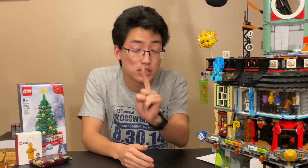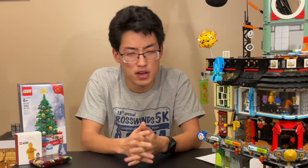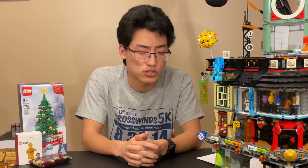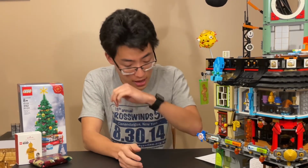Now there's one set that we haven't talked about yet, and that is the elusive UCS set that's coming out November 26th. Yes, we do have a release date. The 11,000 piece count was incorrect, and it's actually going to be 6,782 pieces. And let me explain myself.